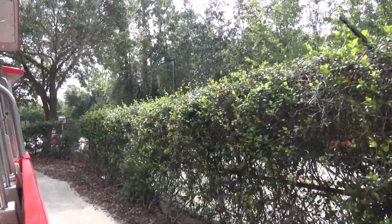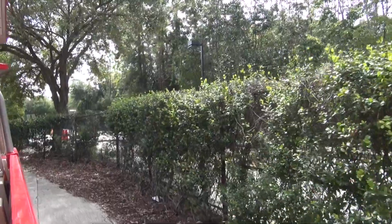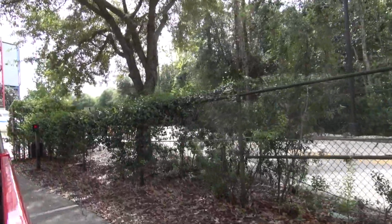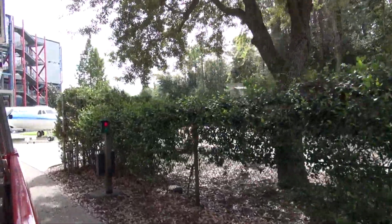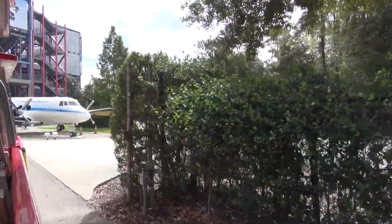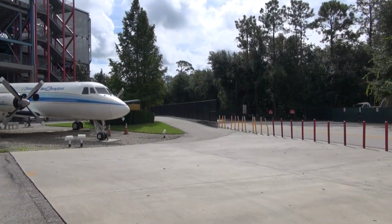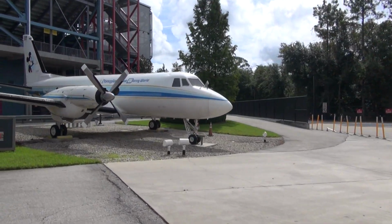Okay, well thanks Amy for giving us access to the set. Hi everybody, I'm Clay Hall, the director of the new Disney Toon Studios animated feature, Planes. Looks like the historic aircraft on the right is getting into the spirit of our new film.